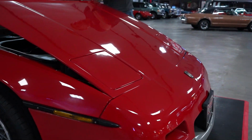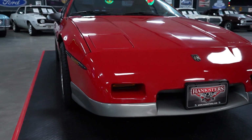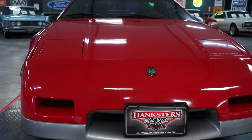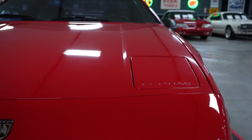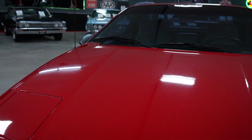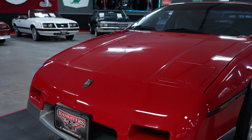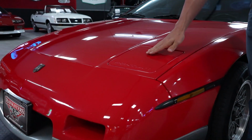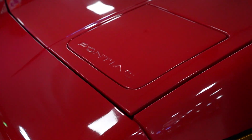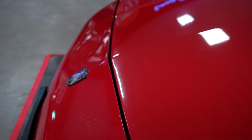So I already mentioned earlier that the car's red in color. Paint on the car's real nice. To the best of my knowledge, this is the original paint. I don't know if every last inch of the car is original paint. However, most of it is original, and it shows extremely well. The top of the headlights, the top of the hood, the front fascia area, all in real nice condition.